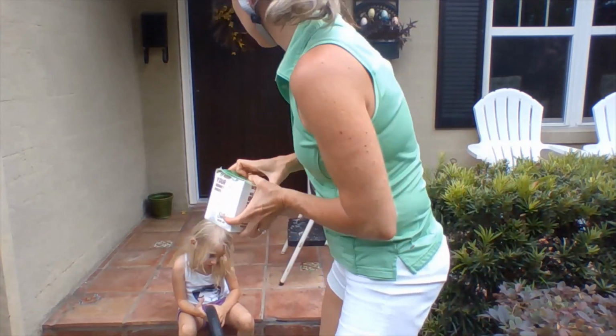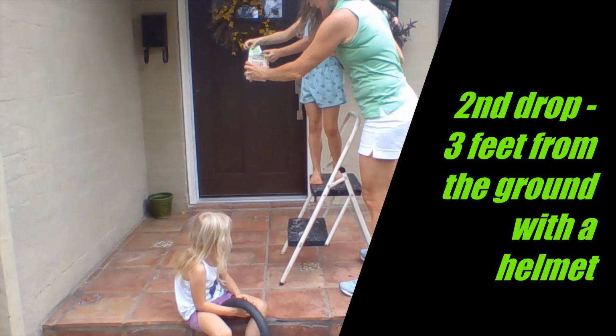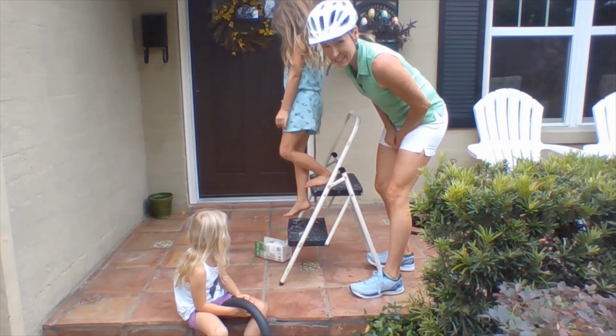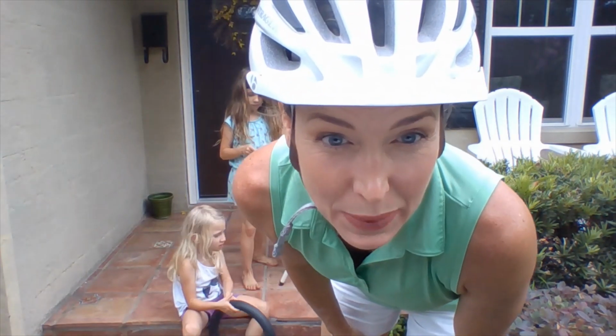And Madeline is going to drop her from a little bit higher. Madeline, drop her straight down. Not on the step, but on the edge. Okay, straight down. Here we go. Let's see what happens. Bring her up here and show the camera. We're going to check out and see what happened to Miss Heinch.